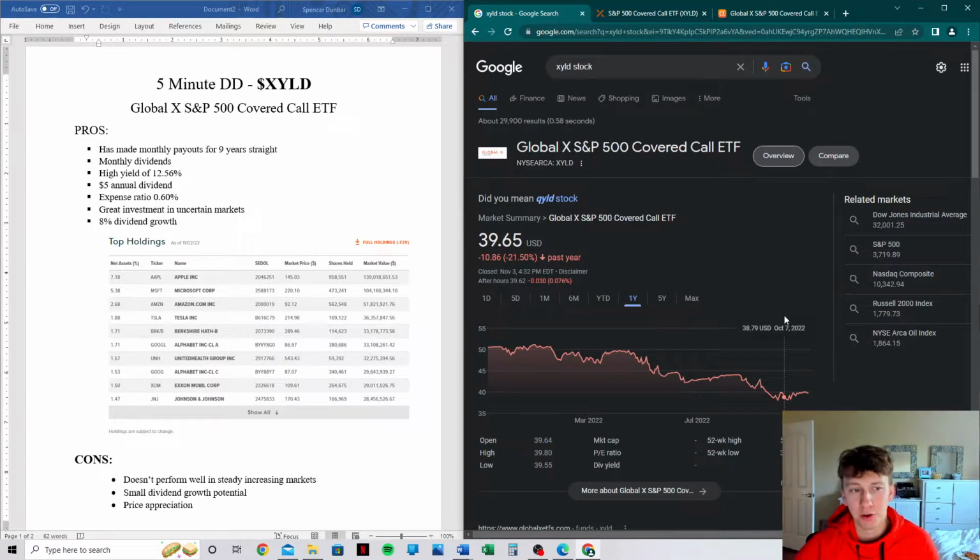So, an expense ratio of 0.6%. That's a little bit high for an expense ratio. I think JEPI's is like 0.35, so that's still pretty low. I think the average for ETFs is about 0.7. But you should calculate that in, and think about that when you are looking at covered call ETFs to see which one is right for you, because that could add up over a span of a couple of years even.